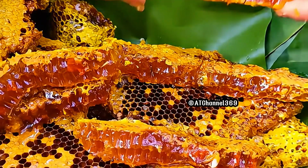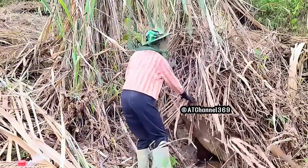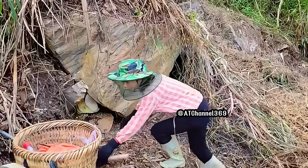When cut open, the honey looked crystal clear and super tempting. And no, this wild honeycomb is the real deal. There's still more treasure like this in the mountains.